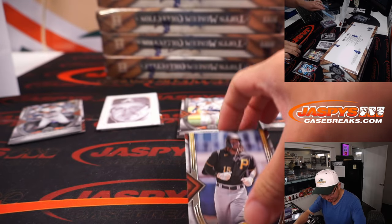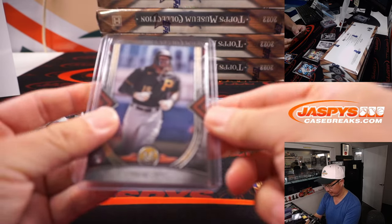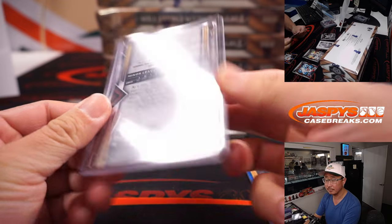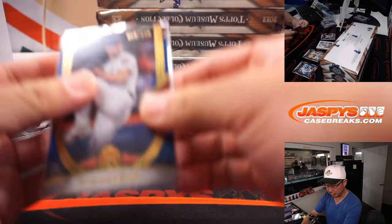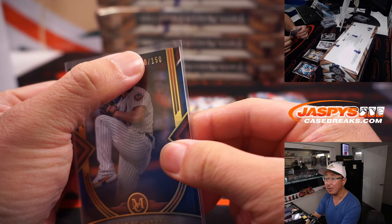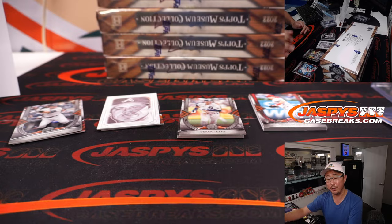All right, we got an Oneil Cruz rookie card. That's going to go to Carl, who got the Pirates straight up. And the Max Scherzer is numbered, so that'll go to number 0. So we go by that digit right there, if you're new to the number blocks.